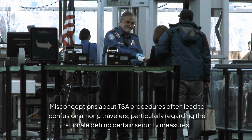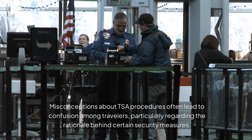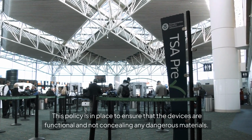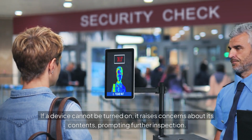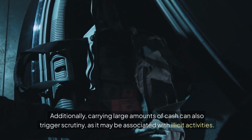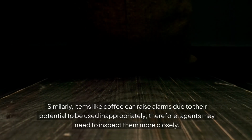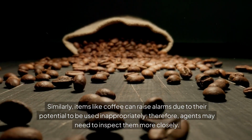Misconceptions about TSA procedures often lead to confusion among travelers, particularly regarding the rationale behind certain security measures. One common requirement is for electronic devices to be powered on during screening. This policy is in place to ensure that the devices are functional and not concealing any dangerous materials. If a device cannot be turned on, it raises concerns about its contents, prompting further inspection. Additionally, carrying large amounts of cash can also trigger scrutiny, as it may be associated with illicit activities. Similarly, items like coffee can raise alarms due to their potential to be used inappropriately. Therefore, agents may need to inspect them more closely.